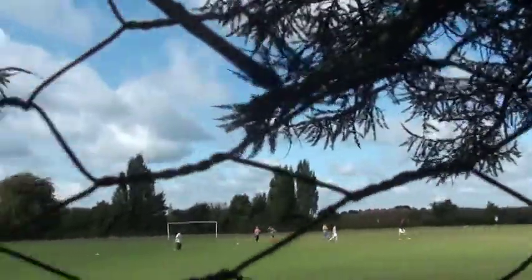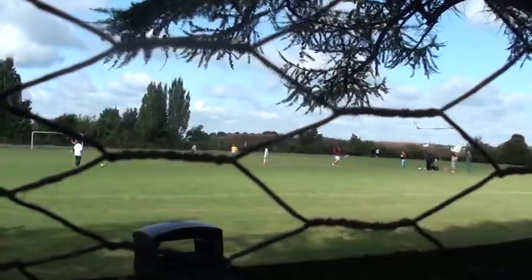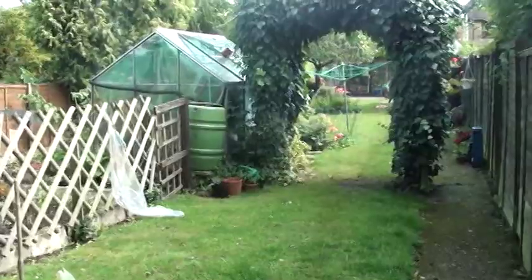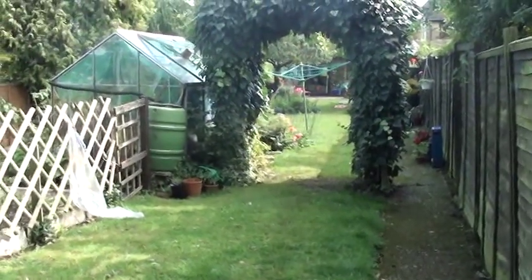And there's the park where the English boys are playing. I don't know what you'd call it, maybe football. And here's Bob, who's thinking we're going to go for a walk. But we're going to go for a car ride instead. And here's the view from the other end. It's a very lovely, big garden.